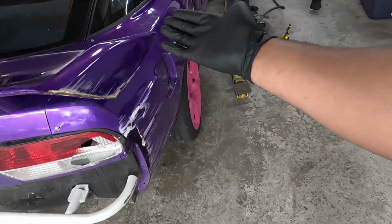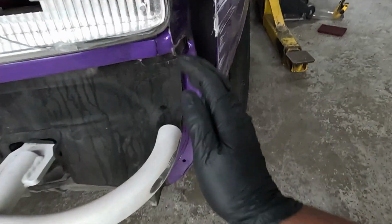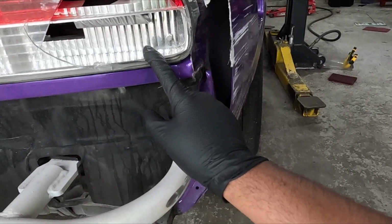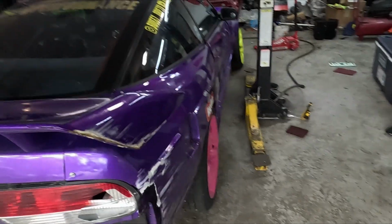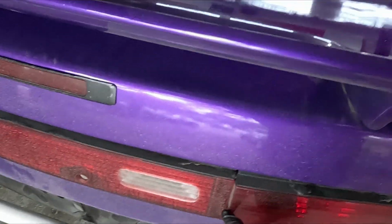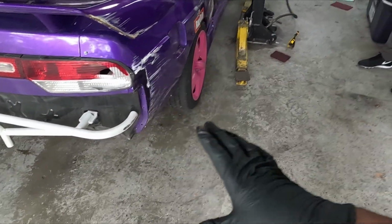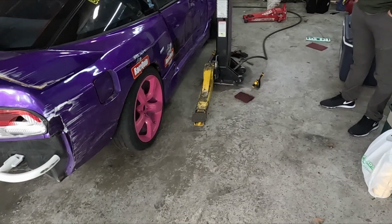And then I also messed up my quarter panel and my wing. As you can see, it got pretty messed up. The quarter panel got pushed in and my tail light got busted. These are brand new tail lights I just put on too, and they're not even centered anymore, they're poking out. So I'm gonna have to push it out, hammer it out, and make it fit a little better, but for now it's gonna stay like that.